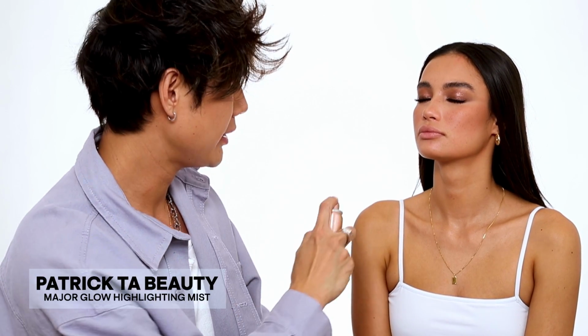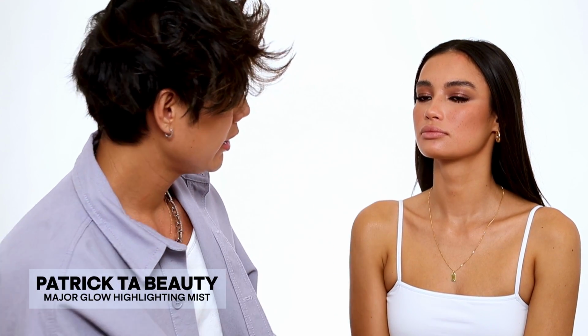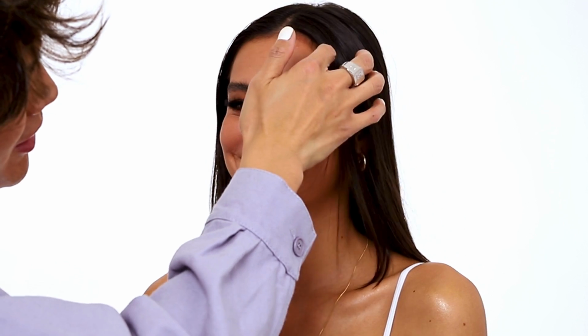So before I finish the lips, I want to spray a little bit of this highlighting mist right onto the high points of Kelsey's décolleté and her shoulders. I'll move a little bit so they can see the glow. Gorgeous, make a little bit more right here. Oh, not going in your eye.